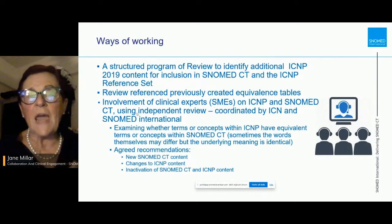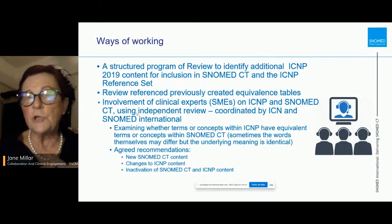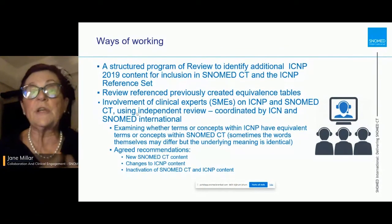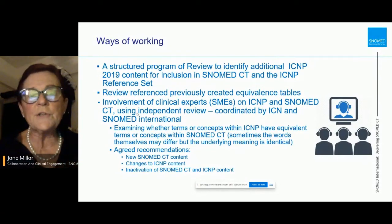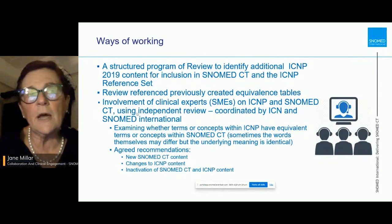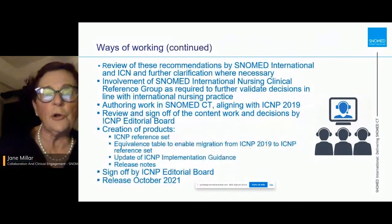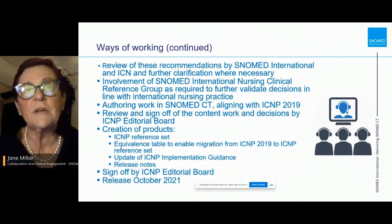So then the group came to agreed recommendations on new SNOMED CT content, also any changes that were recommended for ICNP content, and on any inactivation of SNOMED CT and ICNP content. So this is a piece of work that's gone on over the last year to move us forward.